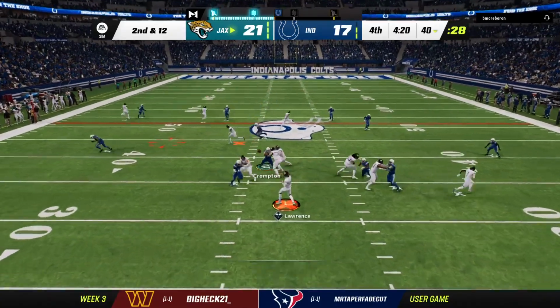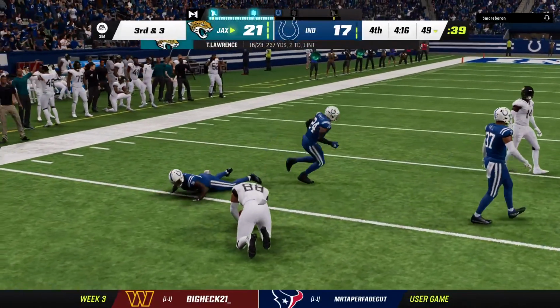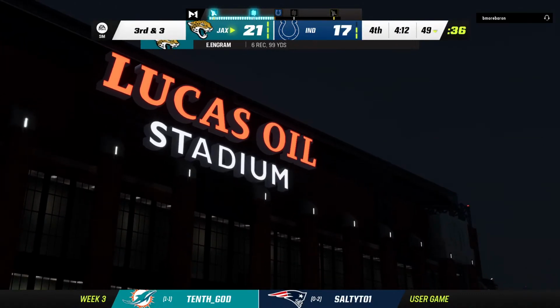On 2nd and 12, Lawrence. Throw left side, complete to Ingram. Brandon, perfect defense in this situation would have meant that there was an incompletion. They would have picked it off.